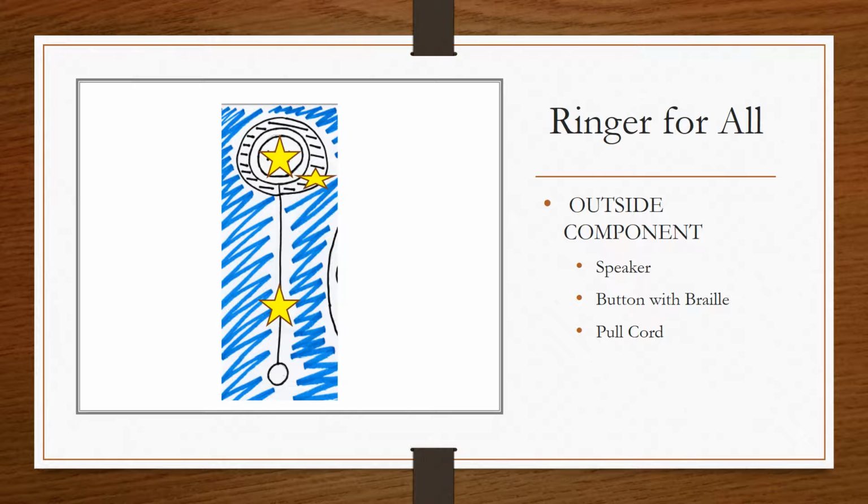Once the bell is rung and the person has pushed the button or pulled the cord inside, the button and pull cord outside serve their second purpose in allowing the person outside to communicate with whoever is inside. This communication is accomplished by the speaker component outside as well. The speaker can be activated by either pushing down the button while speaking or pulling the cord while speaking.